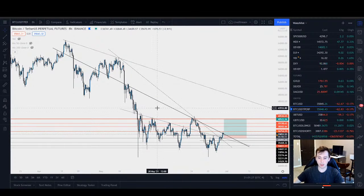Perfection is not possible in TA and technical analysis. It's all subjective. But to where I wanted them, I kind of tweaked them, kind of where my eye saw the chart was leading me.